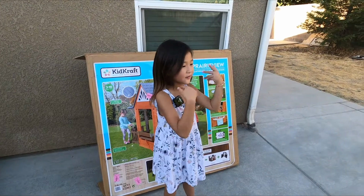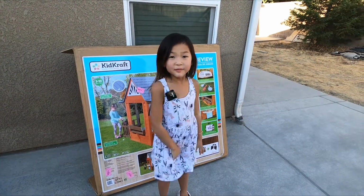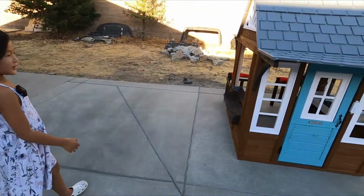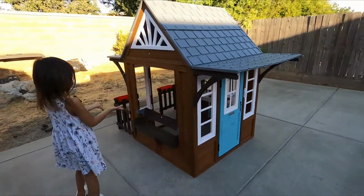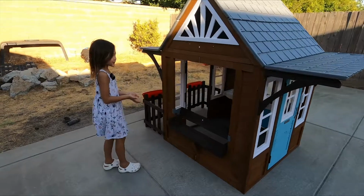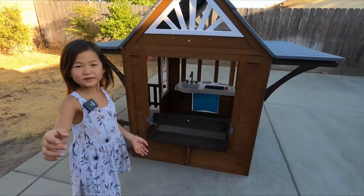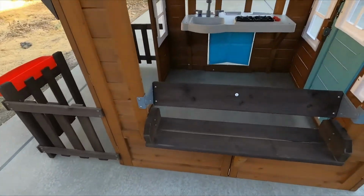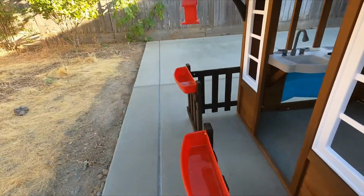Okay, now I have my house built. Let's get a new toy. So this is the seat where we sit down. How about I take the block? Okay, this is the seat and this is the backyard.